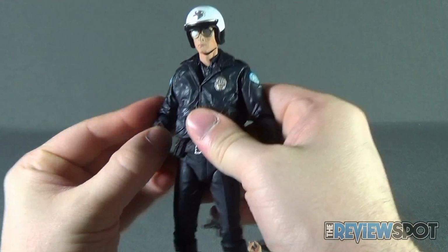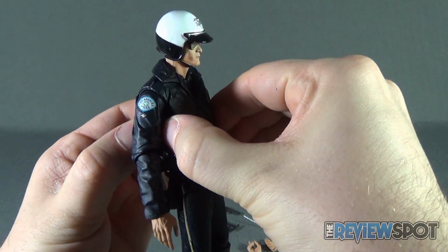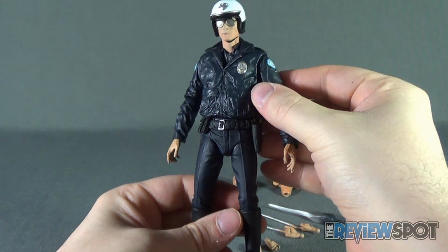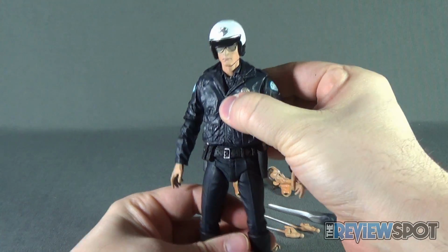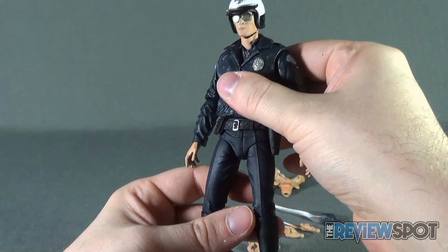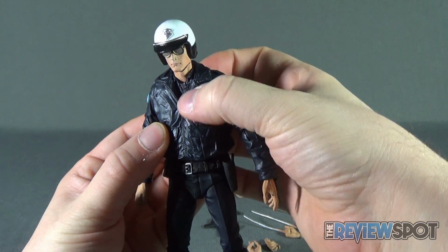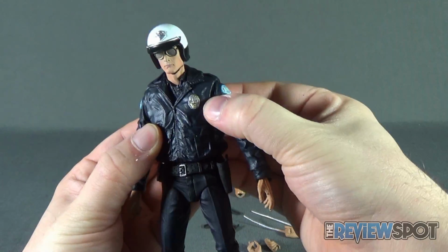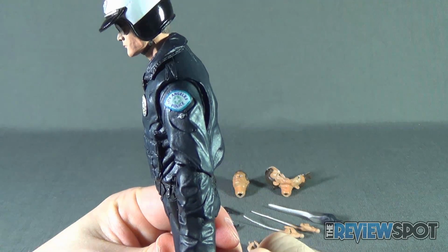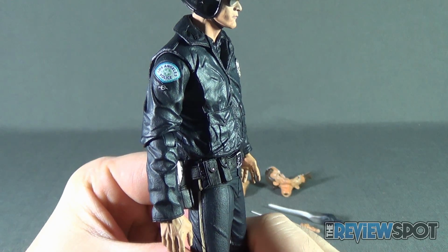The jacket is nicely sculpted as well. It doesn't feel like it's an additional appliance over top of the existing torso. It feels like it's a brand new sculpt. I say brand new sculpt, but even the old T-1000 motorcycle cop didn't feel like it was an additional piece over top. It was its own sculpted torso. Detailing on the side has Los Angeles Police, represented actually on both sides.